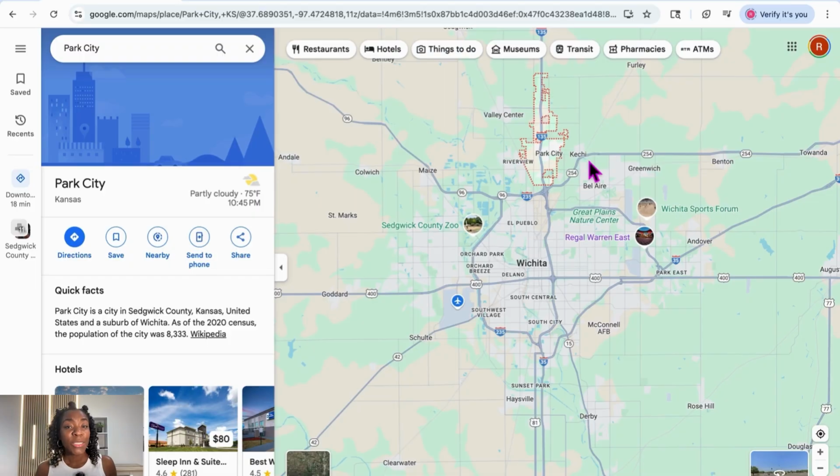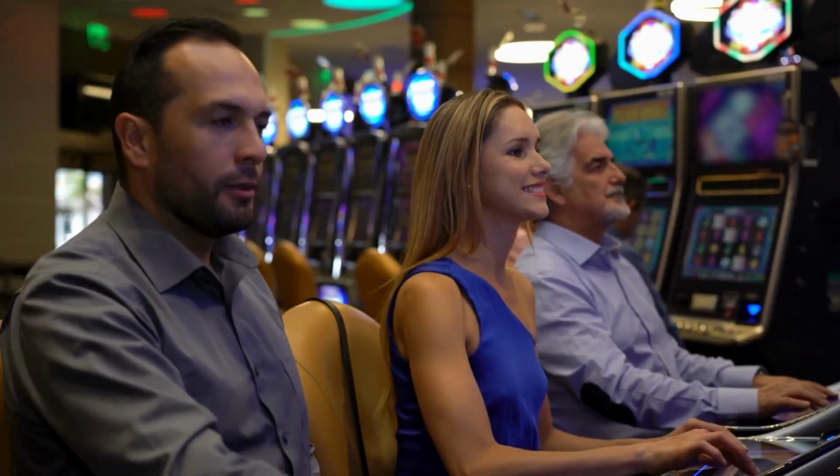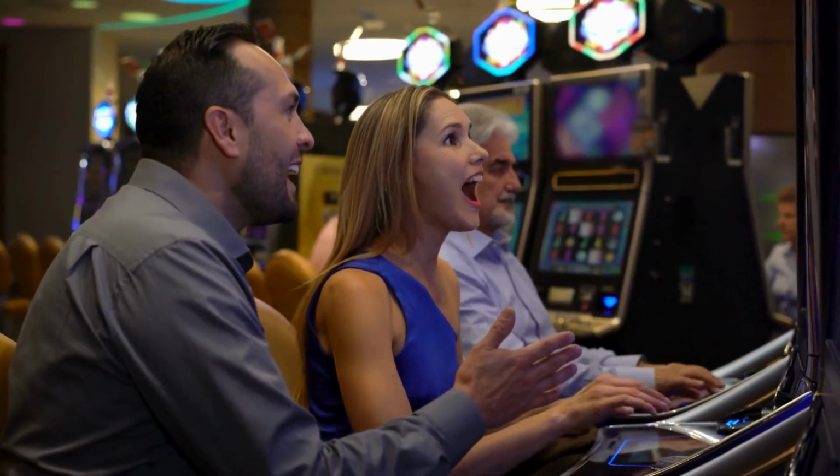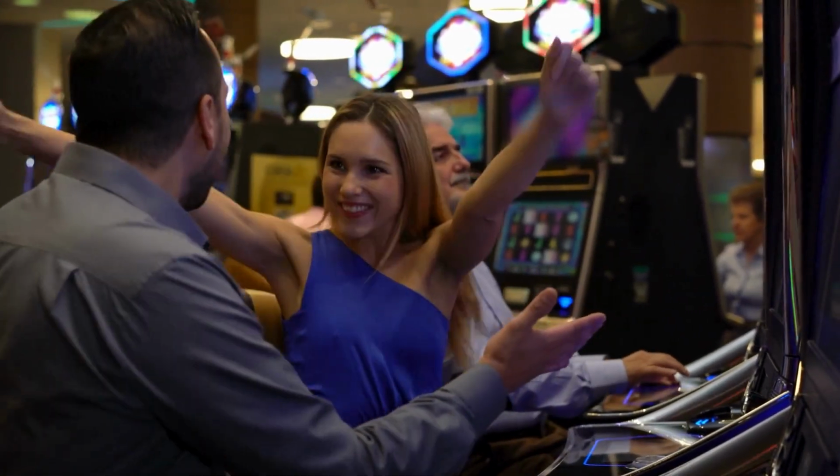They also have a location called 81 Speedway, which is a dirt racing track. Last but not least, when it comes to bigger attractions, Park City has the Crosswinds Casino. So if the casino scene is your vibe, you know where to go, right up to Park City.